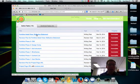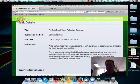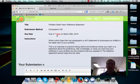The next thing is what we talked about in class on Thursday, and that is a portfolio detail view reflective statement. Now this is a piece of writing that goes in your detail view and describes one of the artifacts in your portfolio. We'll do a review of this when we come back next week. So it's due a week from today, a week from Tuesday. It's very short, like two paragraphs, and remember this is the thing that goes next to a portfolio artifact. So it does a little bit of descriptive work in helping to make the argument clear that the portfolio in general makes. So let me review that here.